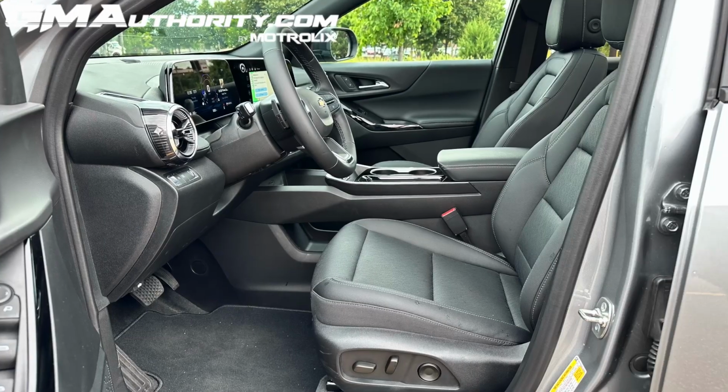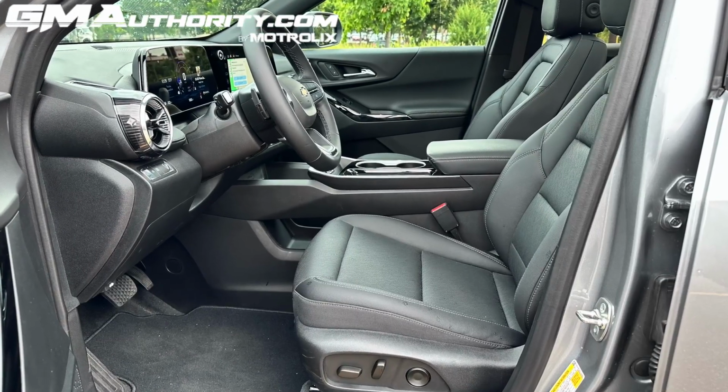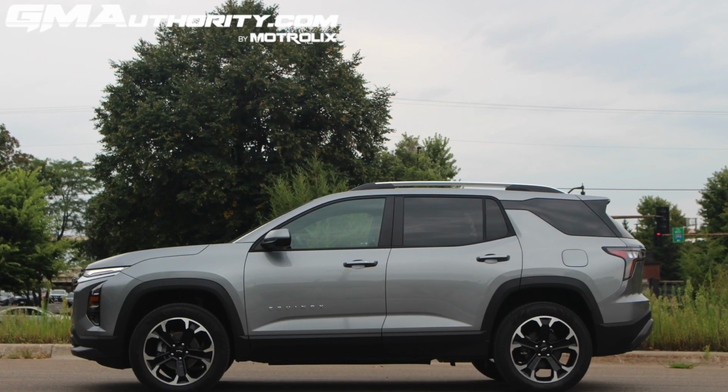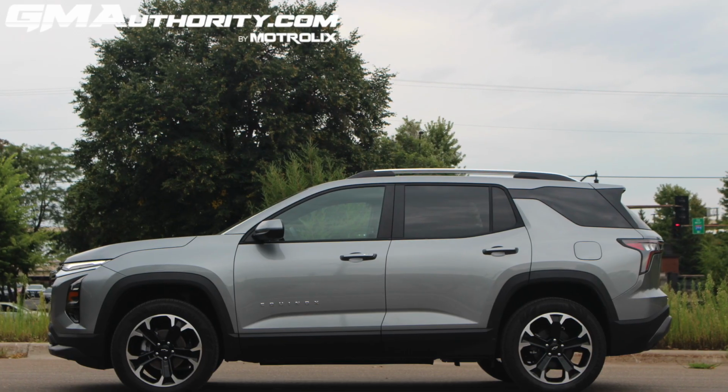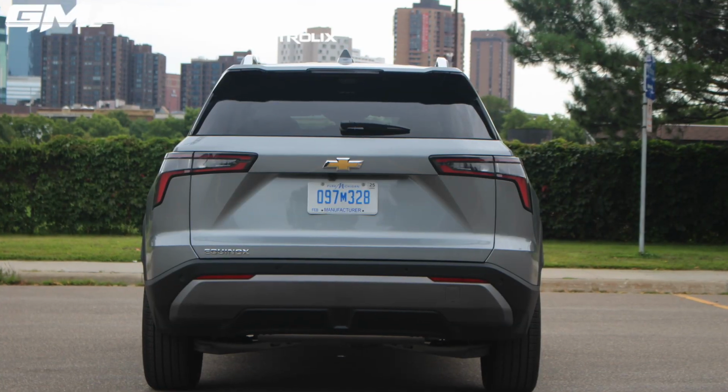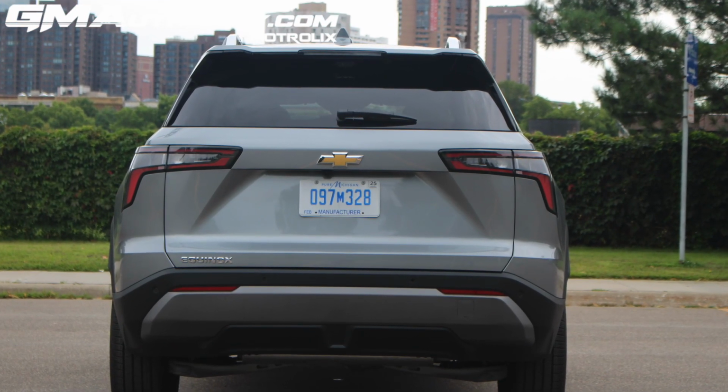The seating position is quite good. I have all the visibility that I would want in front of me and to the sides through the front side windows, and the same goes for the two rear windows, the ones above the rear doors. Those windows are actually bigger than the front side windows. So there's plenty of visibility in the Equinox, with the sole exception of the rear window. The rear window is quite short and stubby, and that of course decreases rearward visibility.